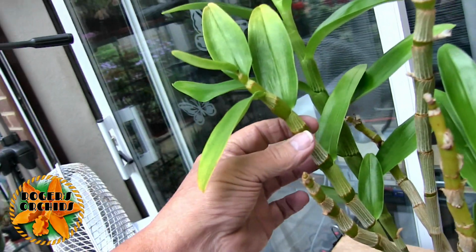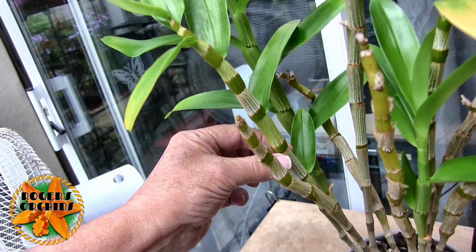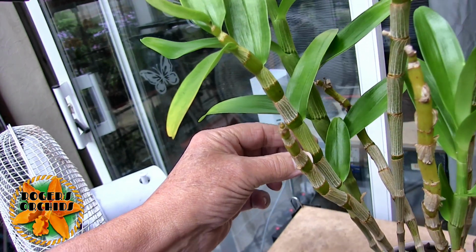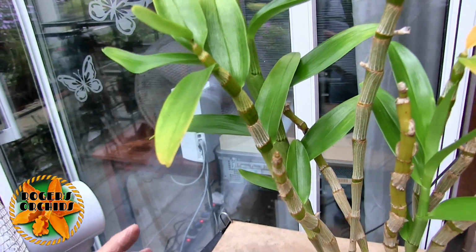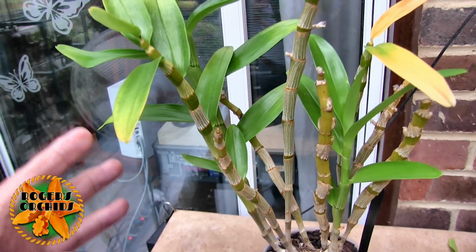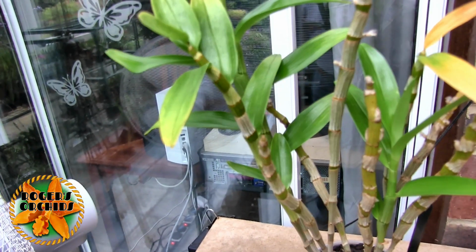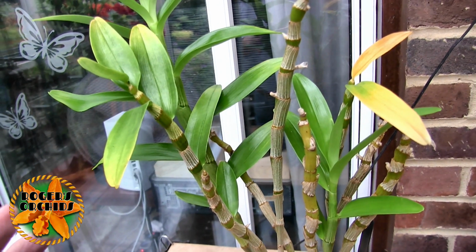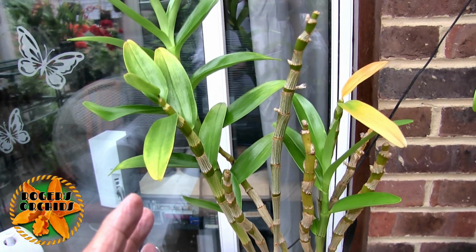This one here has still got some green leaves, but they're starting to fade. This again is last year's growth. Yeah, and that's exactly what they should be doing. They take a year to grow, they keep their leaves through the winter and the following summer, and then at some point after that they will drop their leaves. I say some point after that because some hold their leaves longer than that.